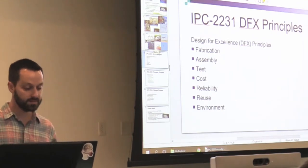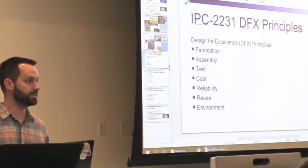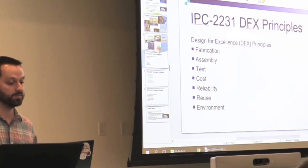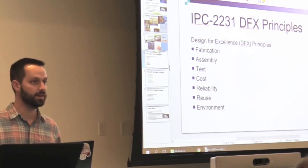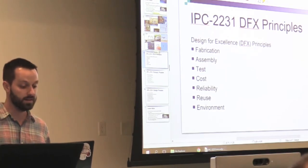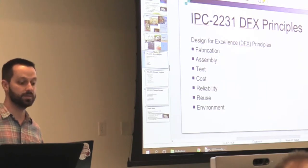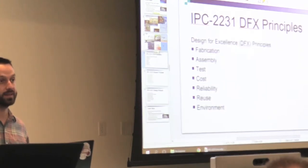So basically, IPC-2231 is a standard that's meant to help design teams reinforce design for excellence principles and making sure that they're set up to make the highest quality designs as fast as possible. The principles the standard currently tackles are fabrication, assembly, test, cost, reliability, reuse, and environment.